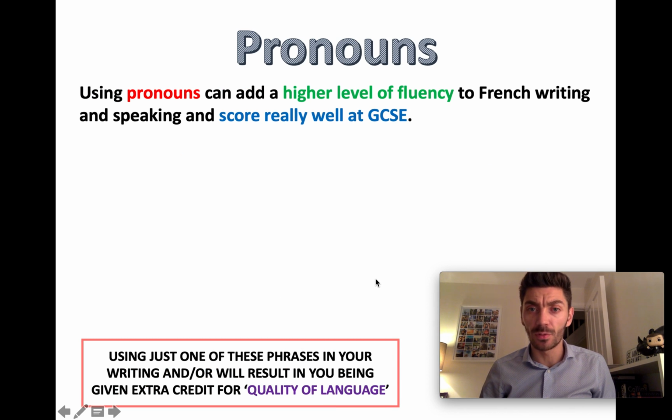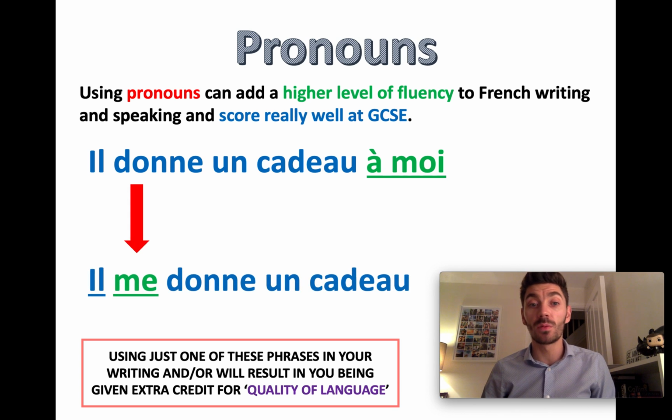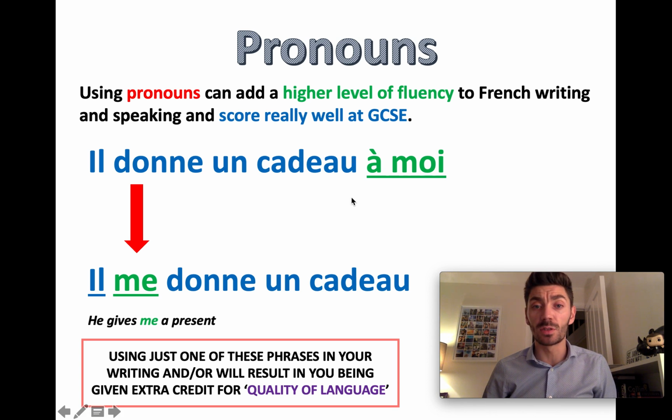Now let's move on to the pronouns that mean me. It's dead easy because in French it's spelled exactly the same as in English, me. It's just pronounced differently. Il donne un cadeau à moi. He gives a present to me. Becomes il me donne un cadeau. He gives me a present. Exactly the same rules as before. The me comes before the verb. So he gives, or here it's he me gives a present. Weird in English, but it works in French.